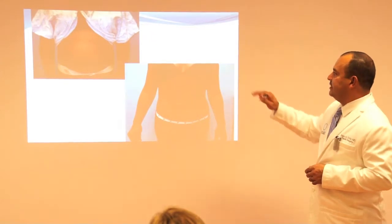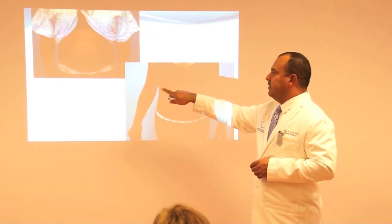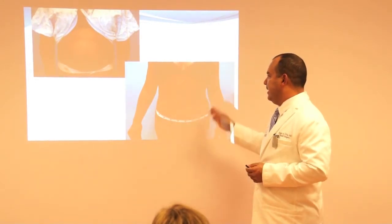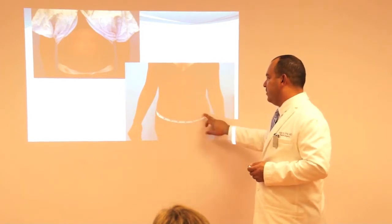But this is a patient that had several children, and she had excess loose abdominal skin, a lot of stretch marks, that overhang, and at the end, actually, her curves were enhanced with the surgery. The scar is over here, very thin.